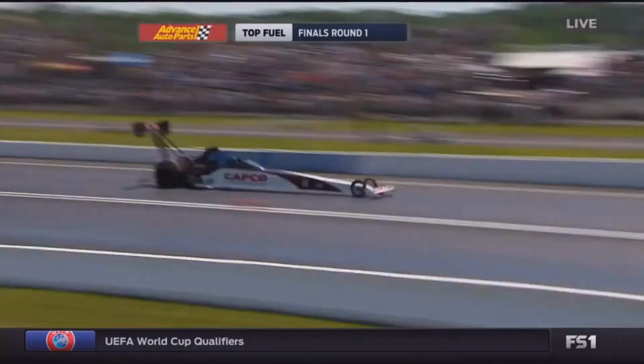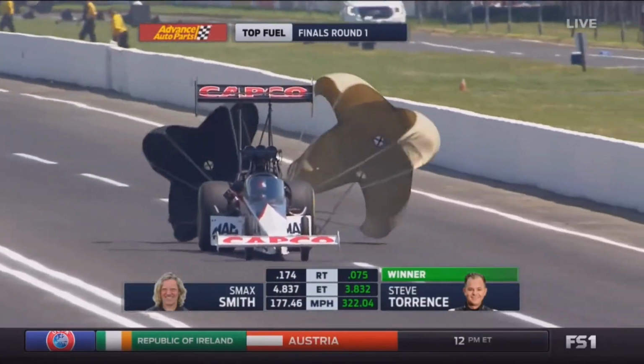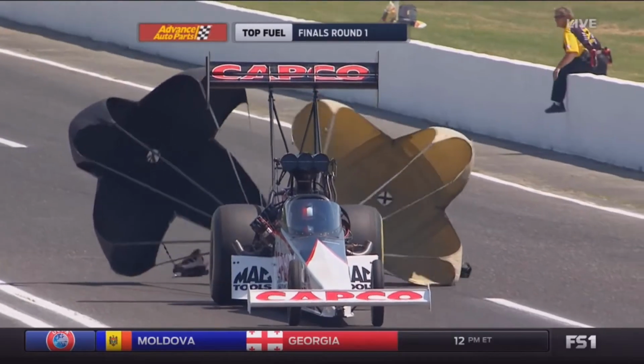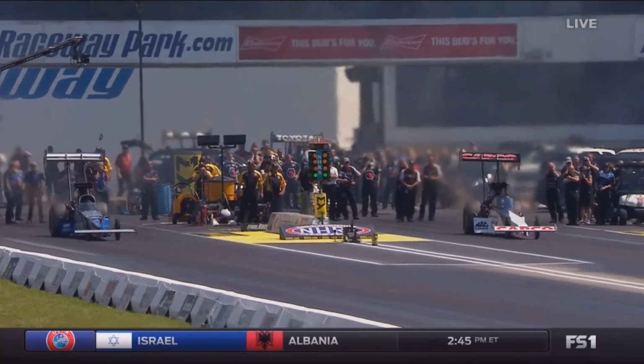The defending race champ away first to the finish line first. Steve Torrence goes 3.832 seconds. Think we'll see a pass in the 370s here in round number 1, Tony? Well, I believe so. You know, it depends on the matchup. Once we get down to Tony Schumacher, Leah Pritchett, Doug Kalitta, Dom Lagana, yep, you know, the opponent is always a factor in a race like this.